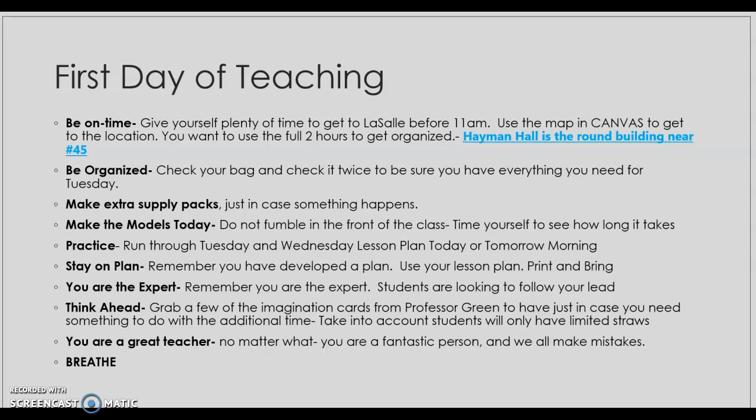Maybe we don't put together the pyramid and the cube in my fake lesson plan, but I do go through the whole lesson plan and mimic it. You practice. It's like if you were going to do a speech, you would practice the speech. You should practice your lesson plans before you actually get to campus. Make sure you do that.